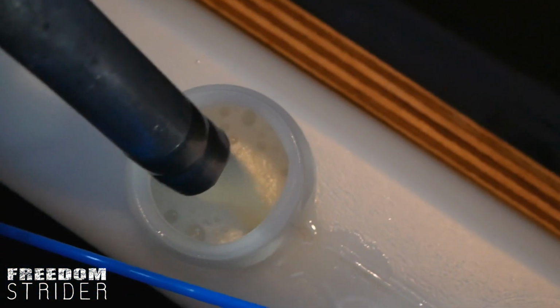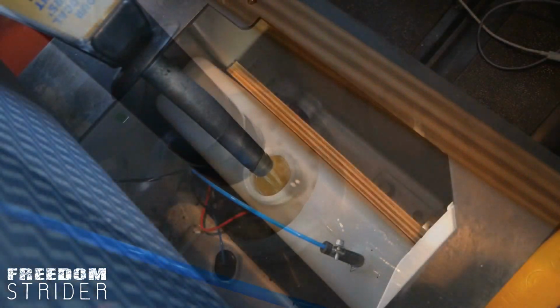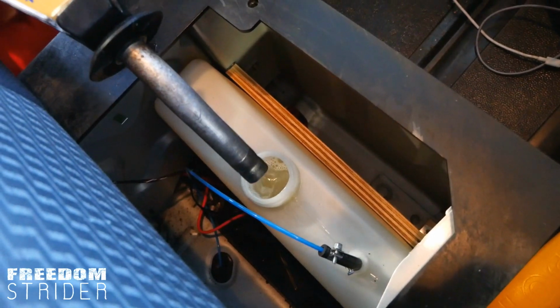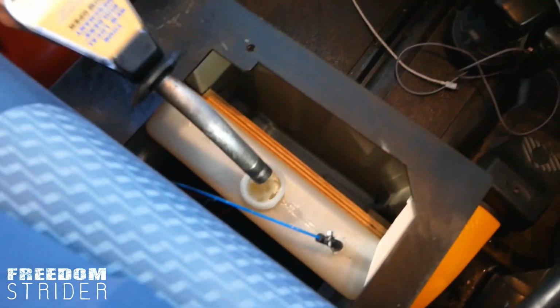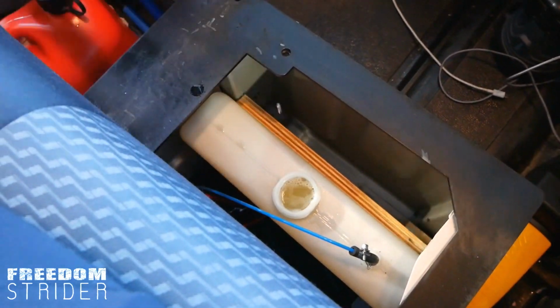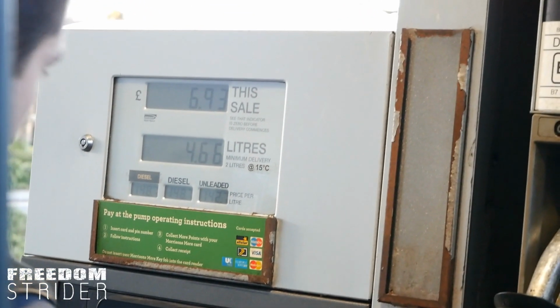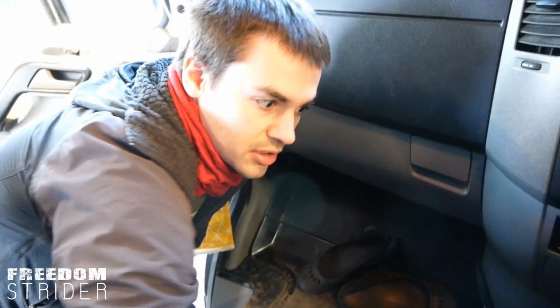So we've got to be careful about the bubbles. Are there? Yeah. Okay, that's a bit full. A smidge less, guys. How much? 4.66 litres.